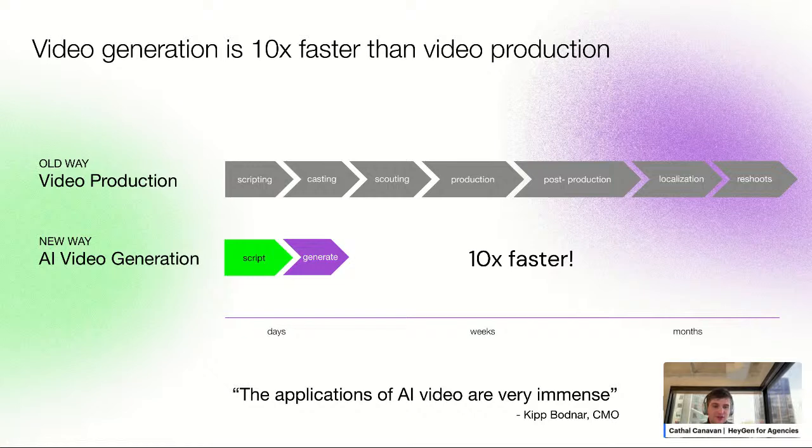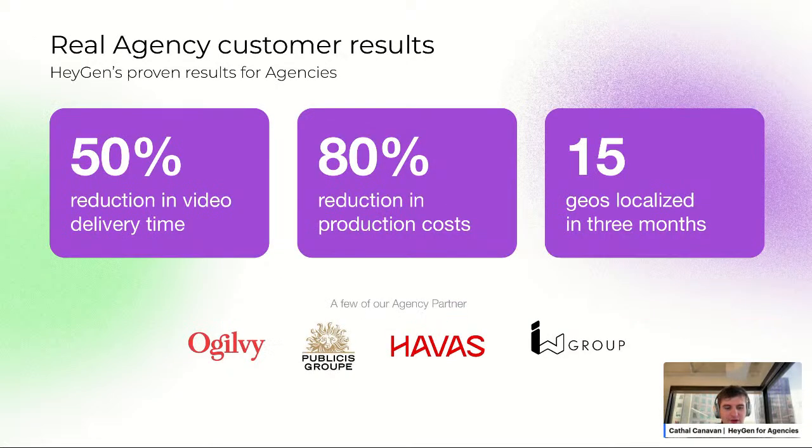So yeah, traditional video production is slow. It often involves scripting, casting, scouting, production, post-production, localization, and we want to make it much easier for you to create content faster in a way that your clients are excited to run more AI video campaigns.